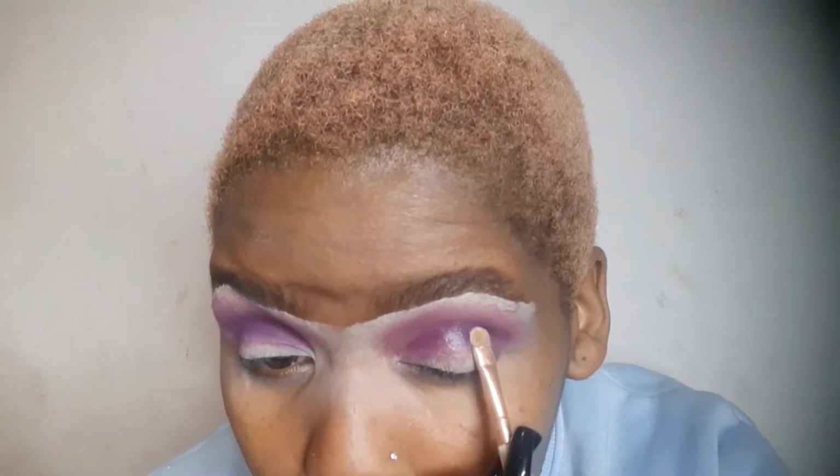So now I need to cut my crease, and I don't do this all the time. I only use this method if I'm doing a colorful look and using dark shades or colorful shades, like your pinks, your purples, your oranges, the whole nine. You would want to clean out the excess eyeshadow that you don't need on your crease, and actually put your concealer on blank skin, so that your concealer doesn't mix with your eyeshadow and become messy.